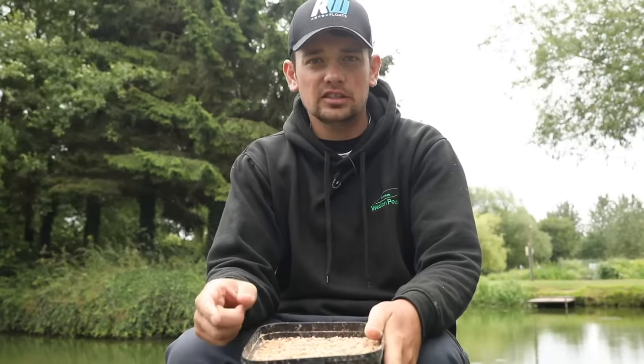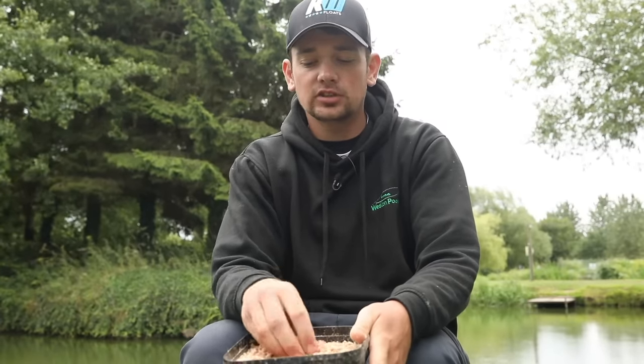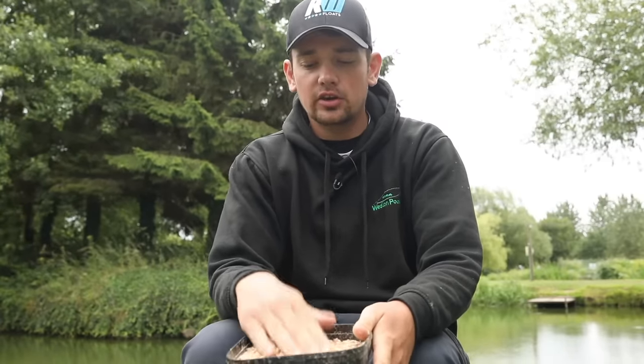I also might throw them short if I'm struggling for bites and I feel like I need to fish and just get some bites on the bottom. But mainly, I reckon what I'm going to be using these for today is on the hook. So white maggots and a few reds.